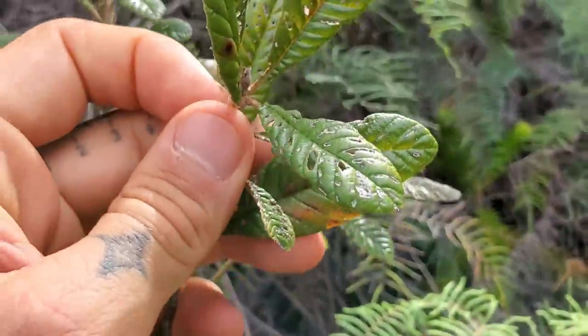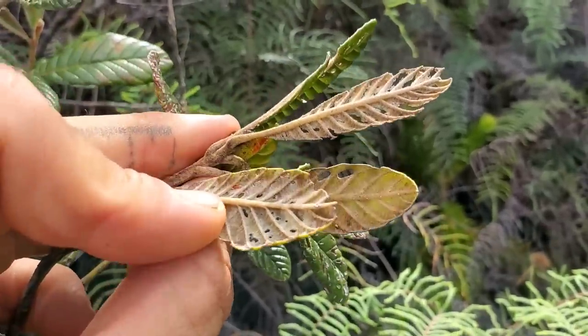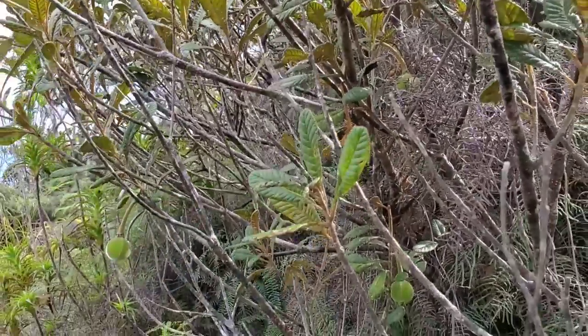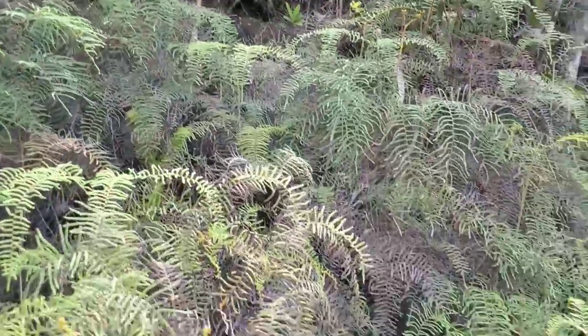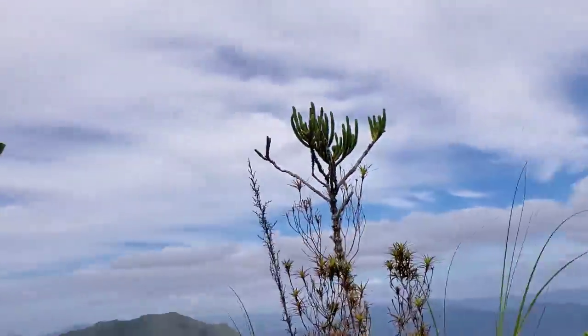There's those leaves. Again, rusty indumentum underneath. This, well, I guess golden in this case. And a waxy axial surface. So many plants like that. Nice Ericaria muelleri. This little seedling. That guy's got a cone on him.